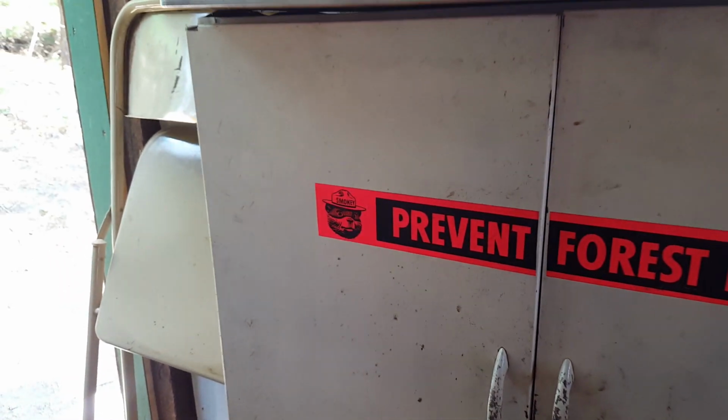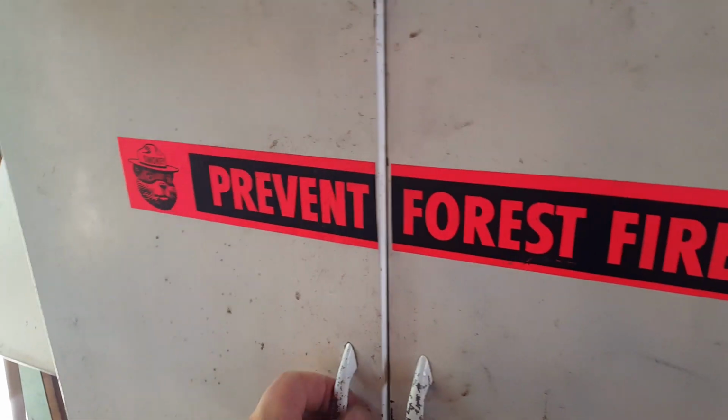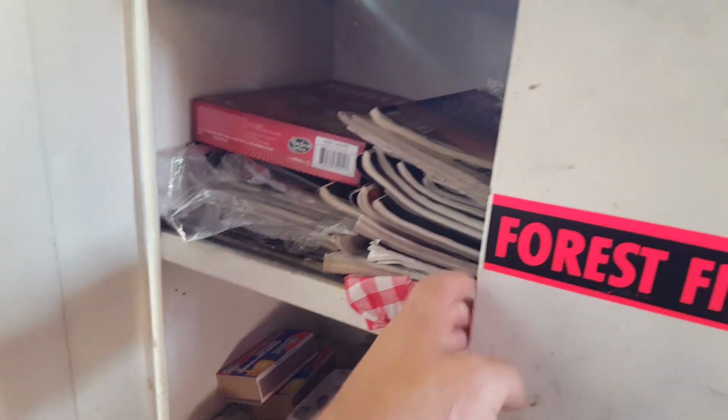You know what, Smokey? I don't think we should prevent forest fires. I think we should maintain our forest so when there are forest fires, they're not terrible.